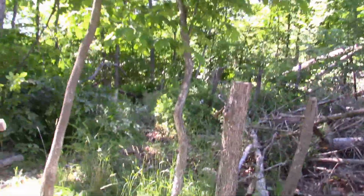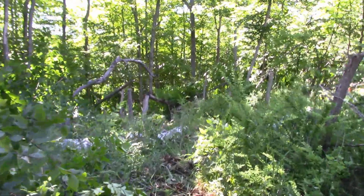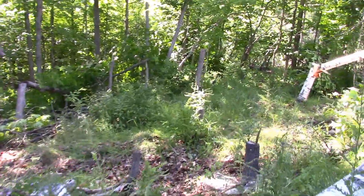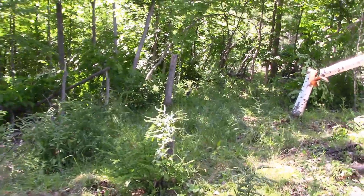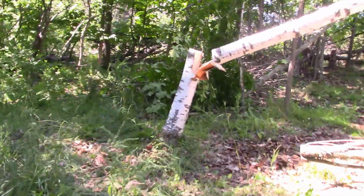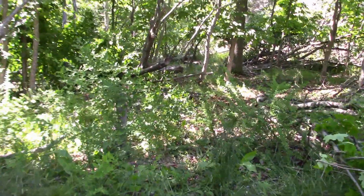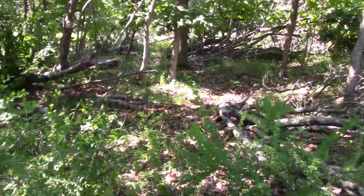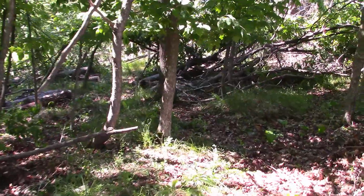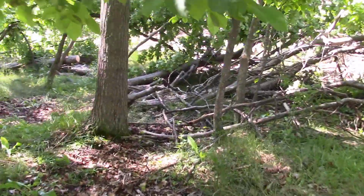And I'll go the other way through this bedding area and give you an idea of what the bedding area looks like as far as cover and aisleways. Because for bedding areas, if you cut a lot of trees and you don't open it up with aisleways and allow these deer to feel unrestricted, they're probably not going to use it very much.